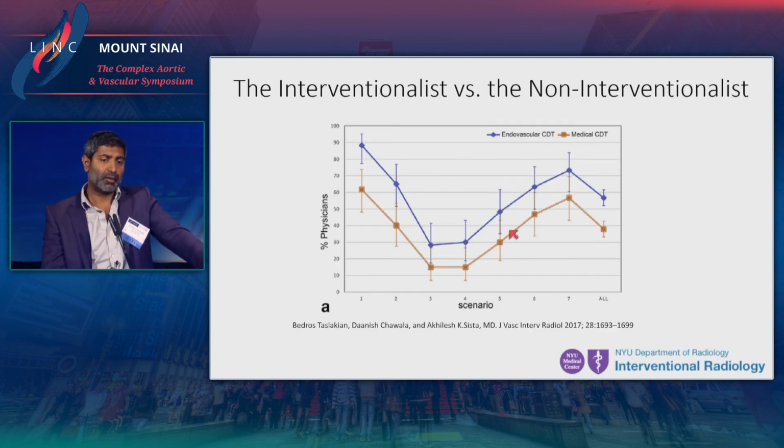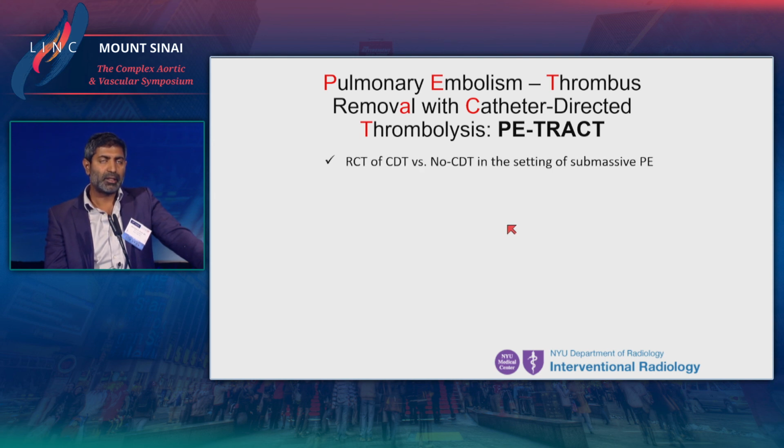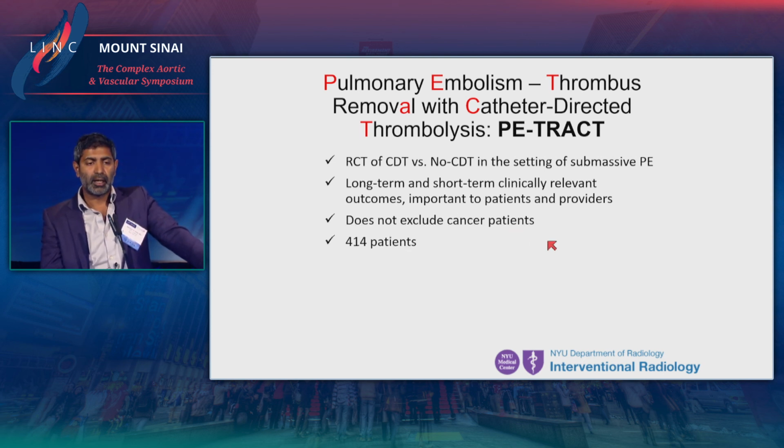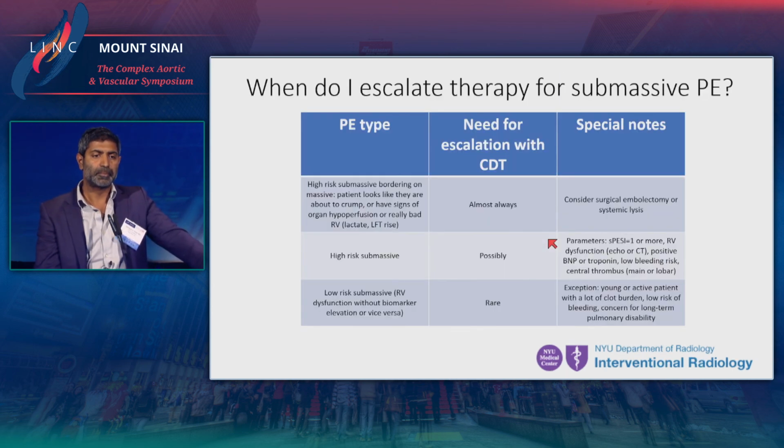Interventionalists believe in this, non-interventionalists not so much. So we're trying to conduct the PTRAP trial. I hope this will be funded in the next year or two. But basically, this is an RCT of CDT versus no CDT for submassive PE, looking at clinically relevant outcomes. It does not exclude cancer patients. A lot of patients we plan to enroll in this trial across the country.